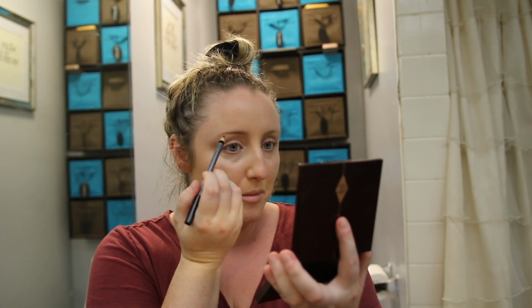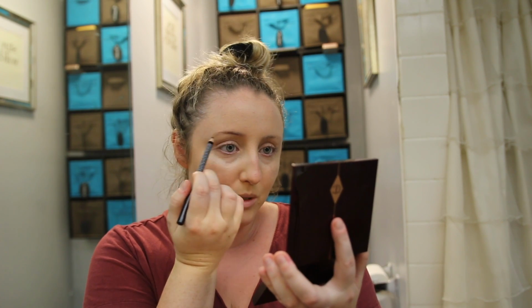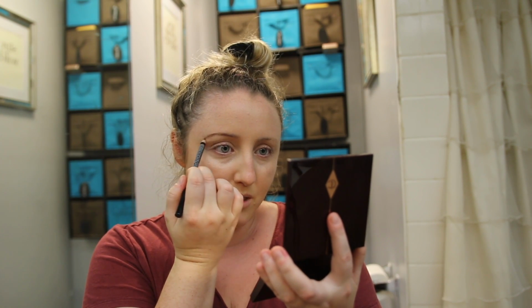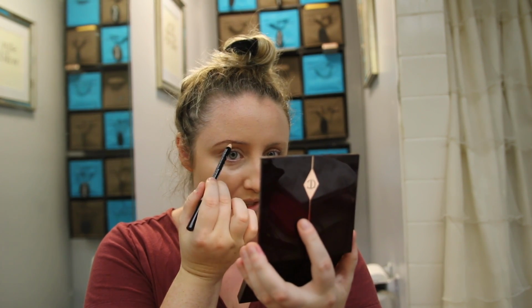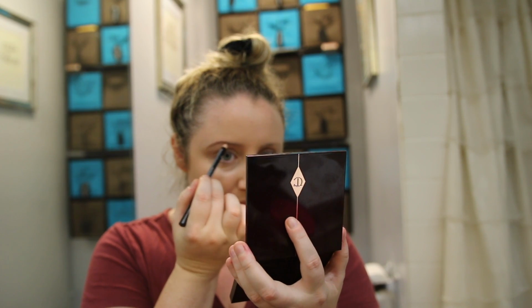This might be a tiny bit dark for me. I do like a dark, strong brow, but you know what? This almost looks red. It does say brown, doesn't it? Yeah, it says brown, but it has like a red undertone to it. Sorry, my mirror was seriously putting some glare. Yeah, this looks like red. I'm just gonna show you guys so you can see. Do you guys see that? It's looking really almost burgundy-like.